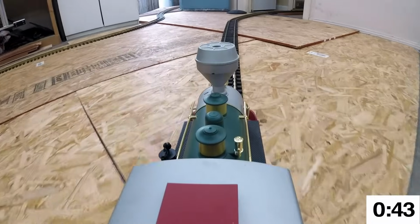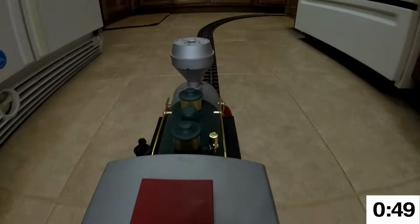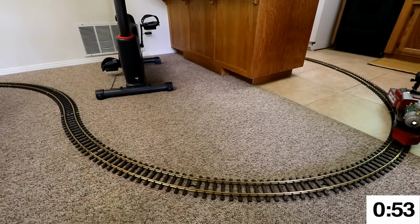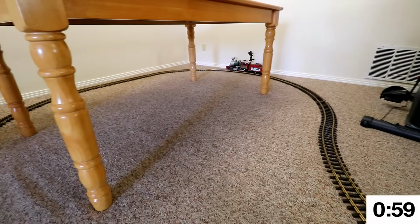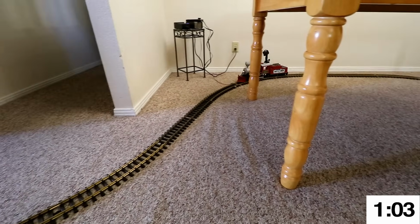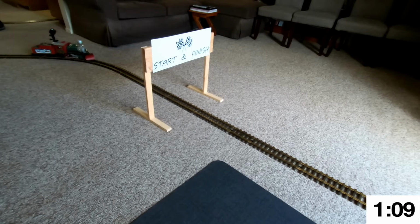Let's go back to camera number 3, mounted on top of the locomotive as we go through the kitchen. And there's camera number 5 in the dining room, which is my big Canon DSLR camera, which explains why the picture quality on this one is so much better than the other cams. All right, the finish line is in sight. Very shortly we'll know the final time for the North Pole Express.